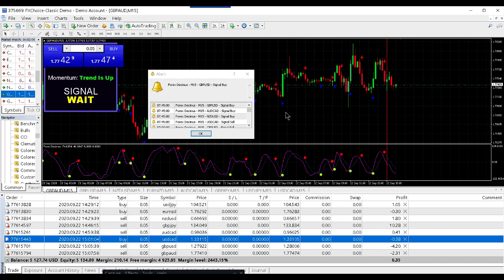But anywhere between 2% and 10% of your account would be the maximum risk to use for any size trading account. So I'm just being very conservative here because it's my first time using it, and I want to be conservative in showing you what the system can do.